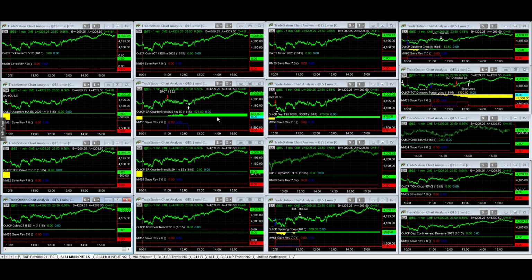And let's look at the stock index portfolio 34 S&P strategy. SR CounterTrend, nice short, gap fill, nice short. Opening chop had a long trade of plus 300. Opening chop here plus 1250, and then CounterTrend dynamic turnaround minus 1300. Took a long trade, took a short trade.